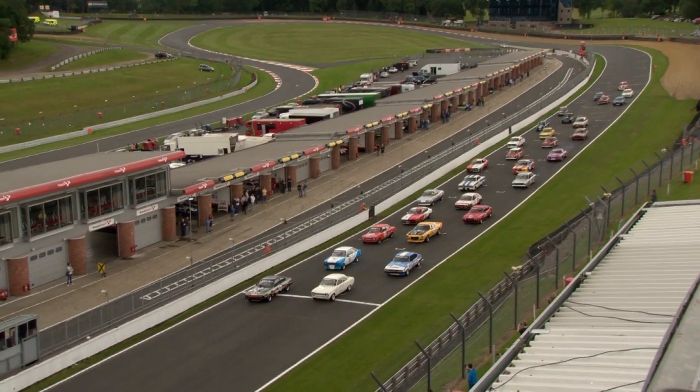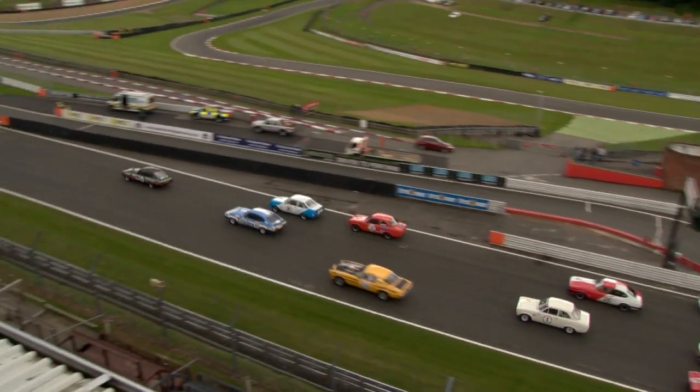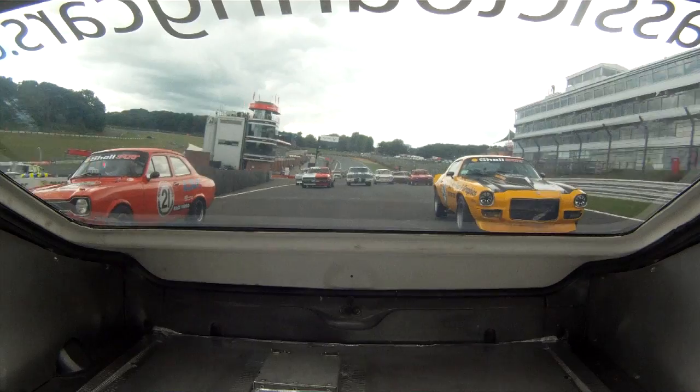Look at the white Stephen Primmett Ford Escort Mark 1. He gets off the line initially well, then a problem develops with the car. He gets sucked back into the pack. While at the head of the field, the drama was about to unfold.